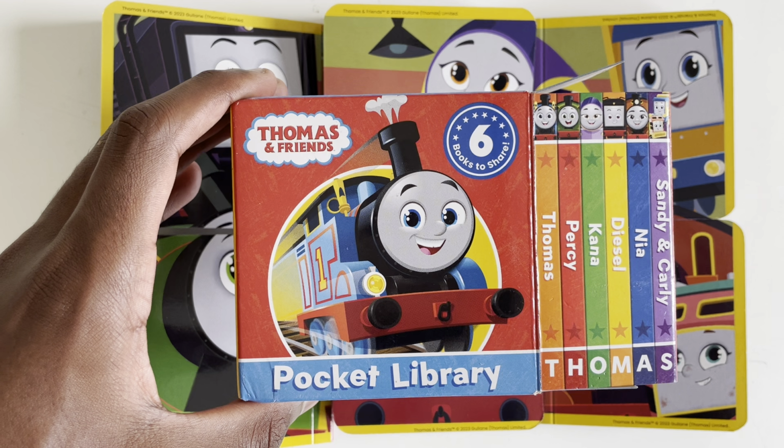Thomas often grumbles because he is not allowed to pull passenger trains. So when Henry falls ill and Thomas is asked to help, he's very excited, but he is so impatient that something is bound to go wrong. Yeah, he forgot the coaches.